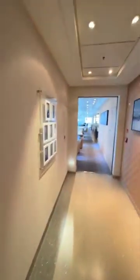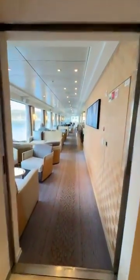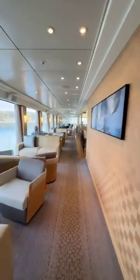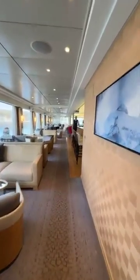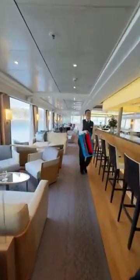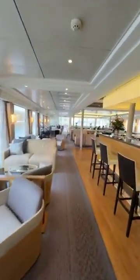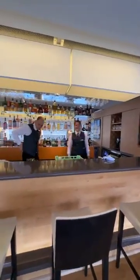Now we're walking into the lounge. The lounge area is where the bar is. It's also where the nightly entertainment is. On river cruise ships, you always have some evening entertainment. You have a nightly happy hour. Here's the bar area, so you can kind of see that.